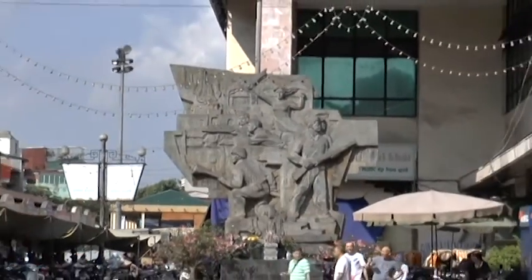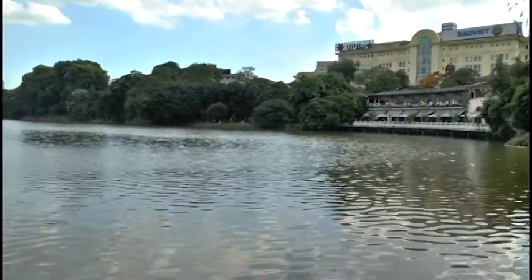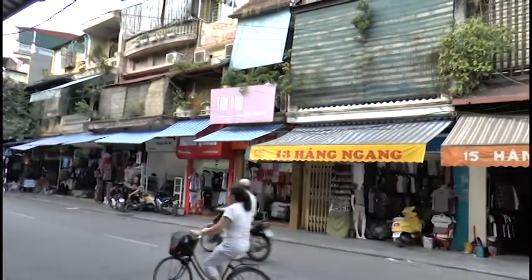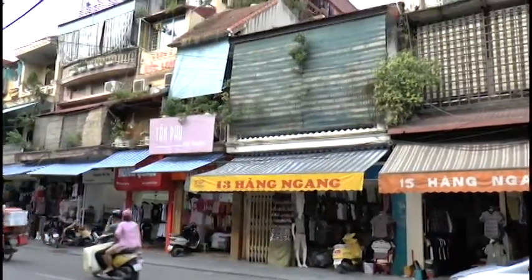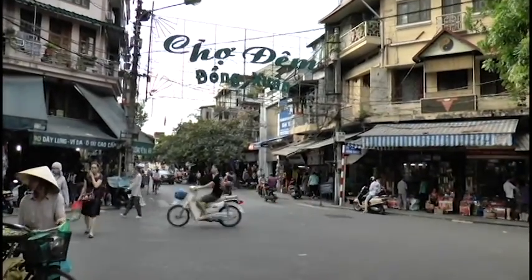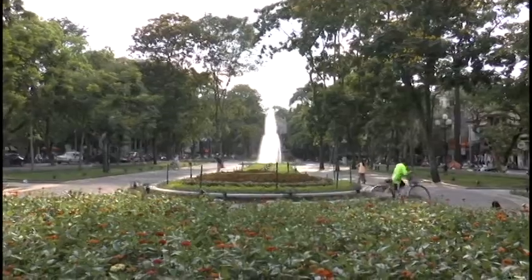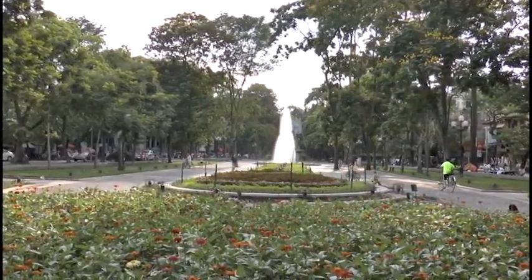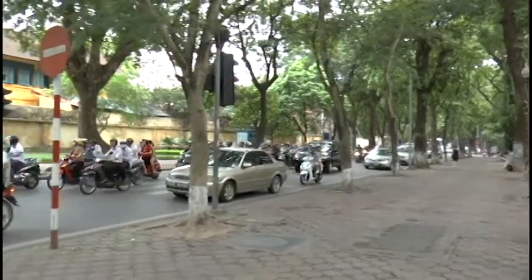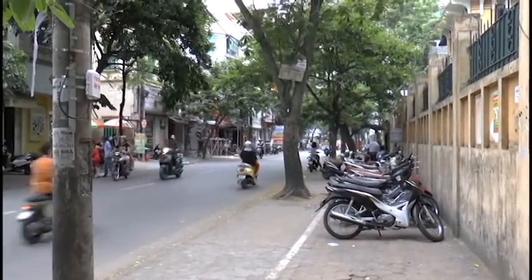With the tour over, I decided to just wander around until it was time for the next activity. Motorbikes of all kinds are everywhere in Vietnam. This not only makes crossing streets difficult, but also walking on the sidewalk, since bikes are routinely parked there.